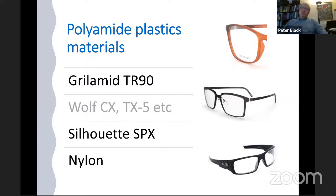So moving on to some more modern plastics, the polyamide or nylon-based plastic materials, of which there are many these days, most of them are based on a material called acrylamide, which you might also know as TR90, and this orange frame here is an example of one of those. So with acrylamide, you can achieve some quite nice matte finishes, which aren't necessarily achievable with some of the other plastics, but it can also take a very highly polished finish as well. And acrylamide TR90 is also marketed under different names.